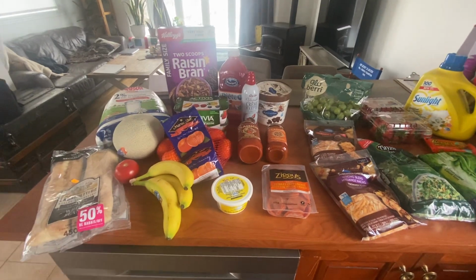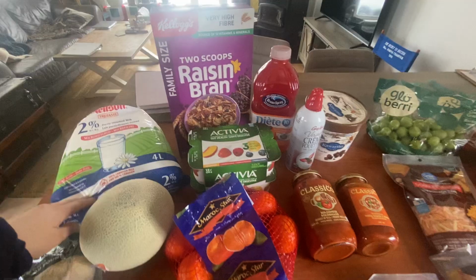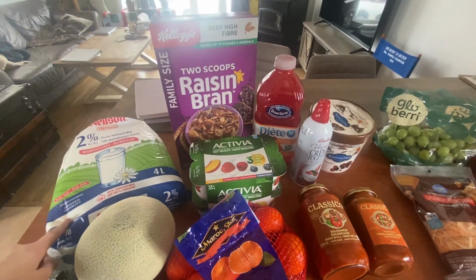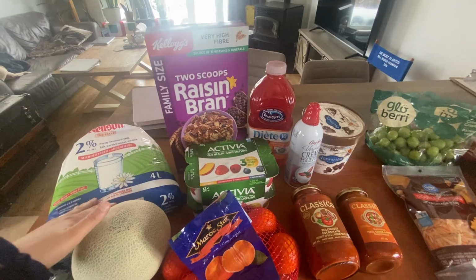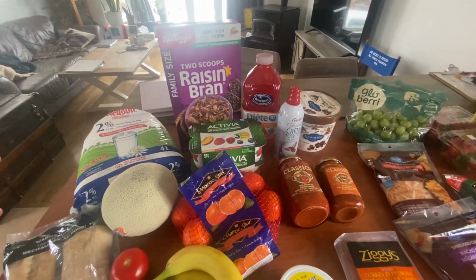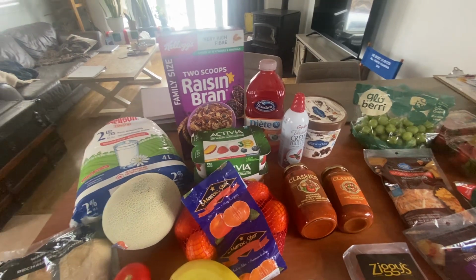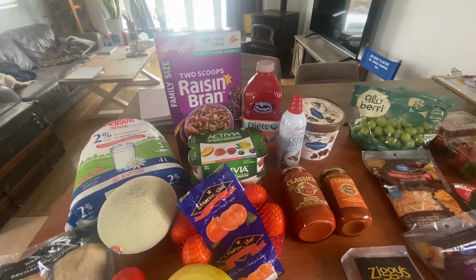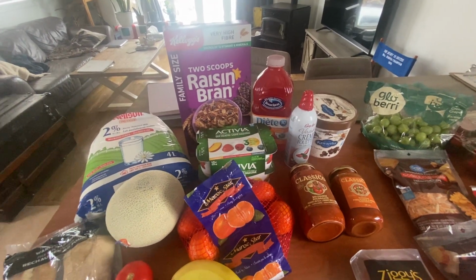So starting with Nofrills, because I went there first this morning, I got the 2% Neilson microfiltered milk. They had this on sale for $4.99. Typically the 4 liters in the bags is price controlled in Ontario, so it's $6.25, but I guess they had a sale on, which is great. So that was $4.99. Definitely didn't need milk, so that will be going in the freezer.